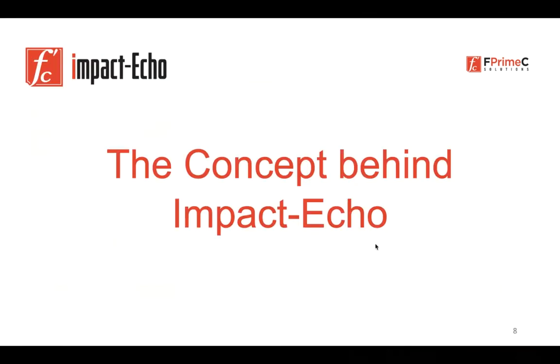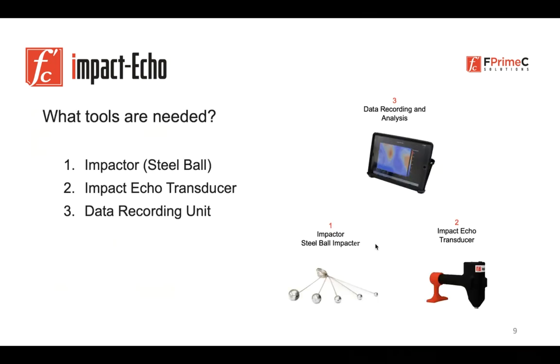So what is the concept behind the impact echo test? Impact echo test has three main components. The first one is the impactor, like steel balls or maybe small hammers, which can be used for the impact echo test. What is the purpose of that? The impact can generate stress waves.